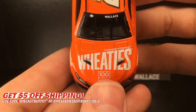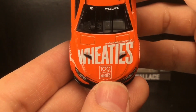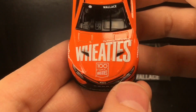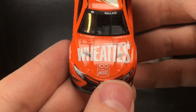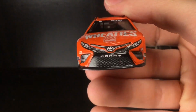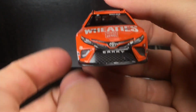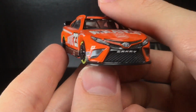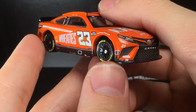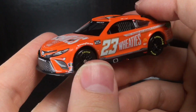But, moving forward with the video. So you got Wheaties, you got the Breakfast of Champions 100th anniversary, I believe that is right there. You got Wallace right there in the front window. It is pretty interesting. He's driving the 45 car, and this is the 23 car. So it makes me wonder, besides the Kansas win, are they going to make any of his other 45 paint schemes? Because that would be very interesting to see two different numbers for the same driver in the same series. So you got number 23, Sunoco, Camry, got the 2311 number there.